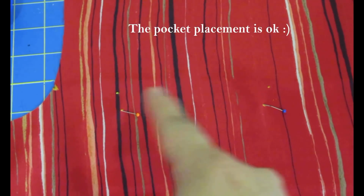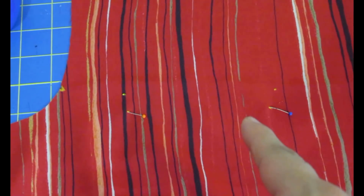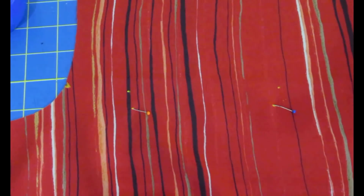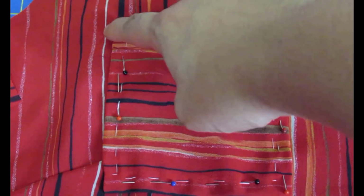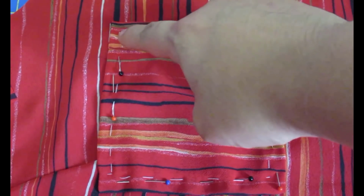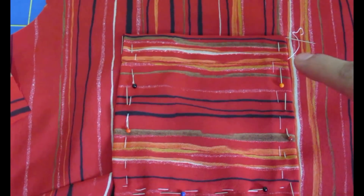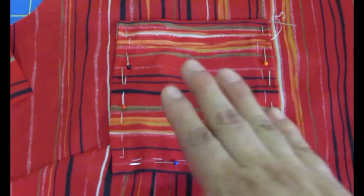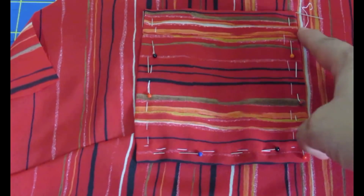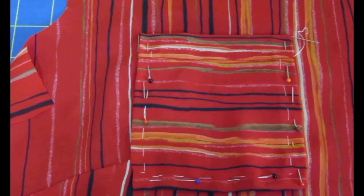I have a feeling this mark might be too high for me because the apex point was high on the pattern, but I'll see when I put it on myself. There are 2 pins there on the top, that one and this one coming out of the fabric there to reference where the placement should be, because I made the marks on the wrong side of the fabric. And so I just placed the pocket on top, and I tried to make it as nice as possible. It looks really strange because the lines are wavy, you know, but that's all right.